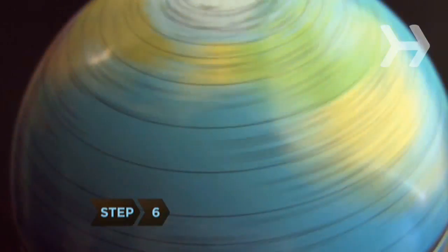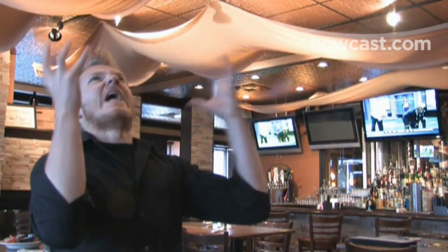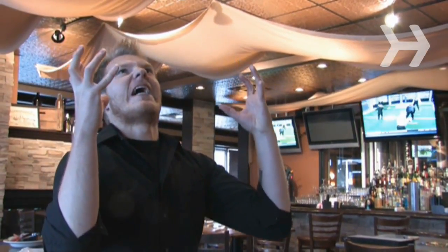Step 6. When traveling outside the US, check what is customary before dining out. Some countries automatically add a service charge to restaurant bills. Others expect far less than the 15 to 20% that is the norm in the States. And in a few places like Japan, tipping is downright insulting.